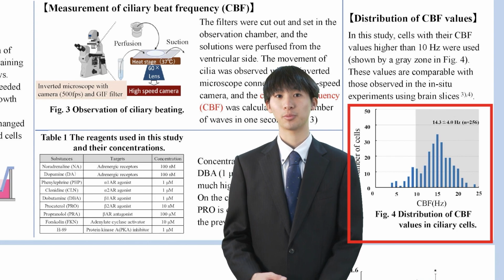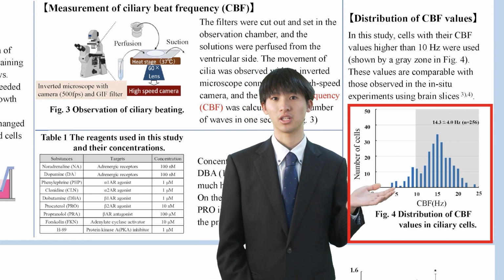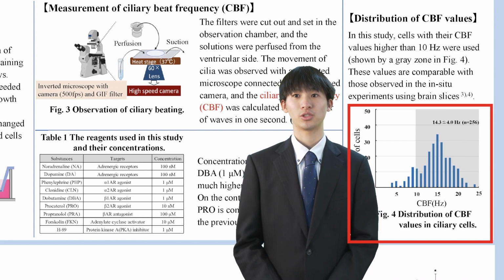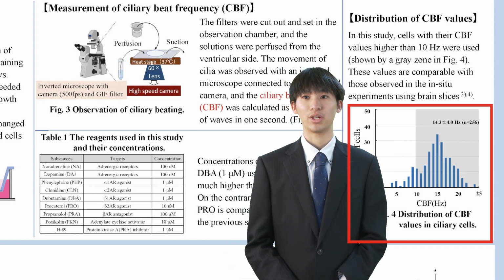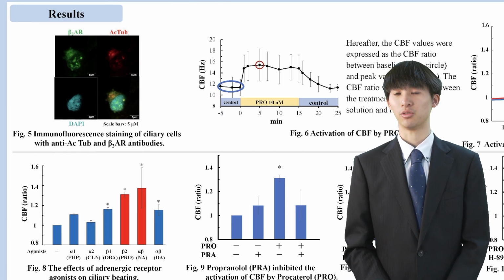Figure 4 shows the distribution of CBF values in ciliary cells. The x-axis shows CBF values and the y-axis shows the number of cells. In this study, cells with CBF values higher than 10 Hz were used, shown by the gray zone. These values are comparable with those observed in in situ experiments using brain slices. Next, the results are shown.